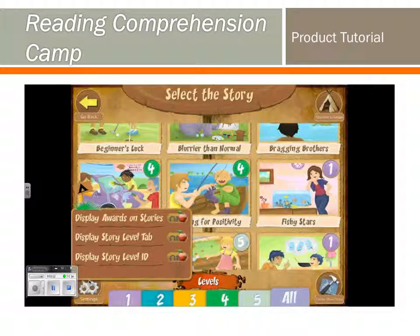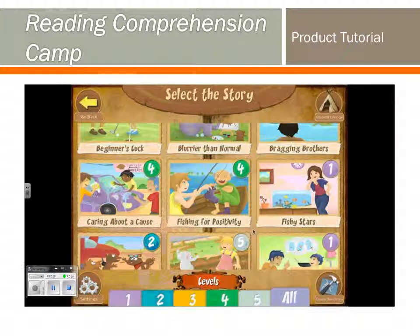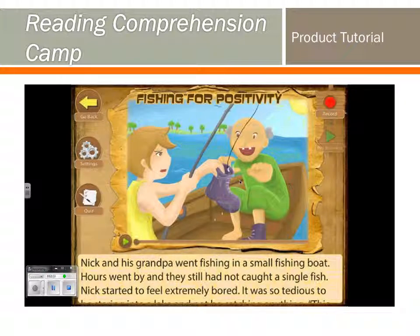You have your settings for turning on and off the tag, the level ID, and the awards that I'm going to get to a little bit later. Let's go ahead and select a story. The story on level 4 is about 5th to 6th grade level, and you can see here if we tap on play, it will play the built-in recorded audio.